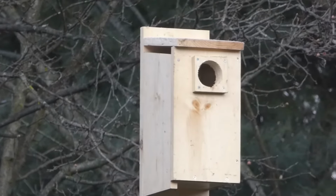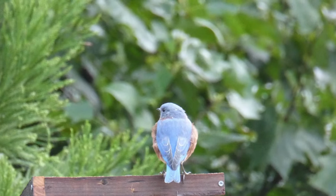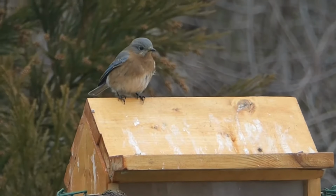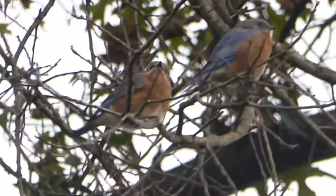Location, location, location. Put your nest boxes in the right habitat. Bluebirds like semi-open grassland habitat, such as mowed lawns or meadows, orchards, and roadsides, especially dirt roads that aren't traveled on very often, with scattered trees and short ground cover.